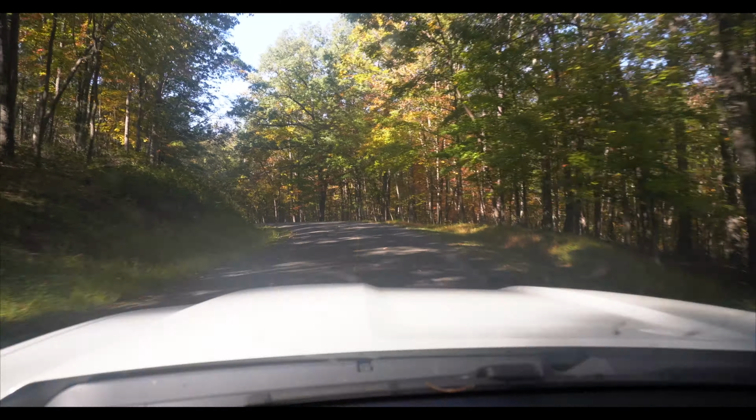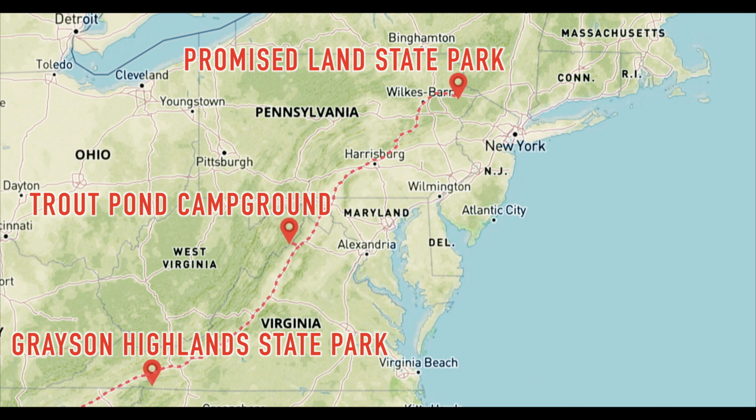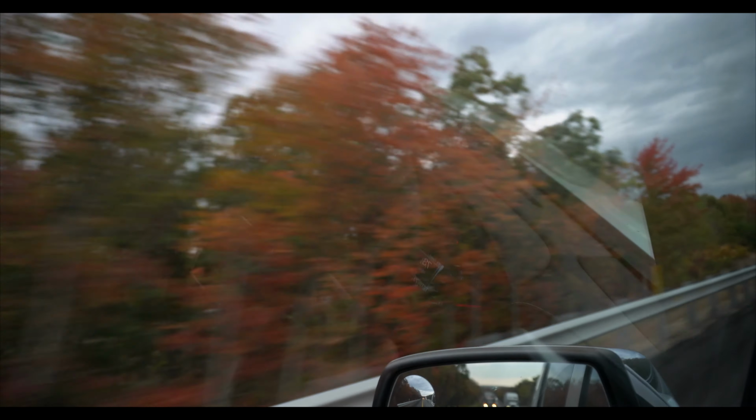I was heading to the most northern campground of this trip at Promised Land State Park in Pennsylvania, which was a little over a 5 hour drive. I was excited for this stop because my good buddies Ian and Will were driving down to camp with me for a couple days.